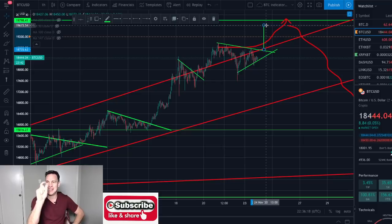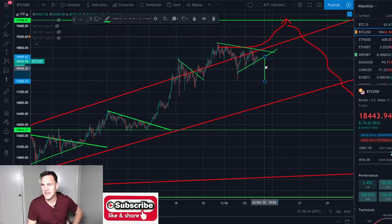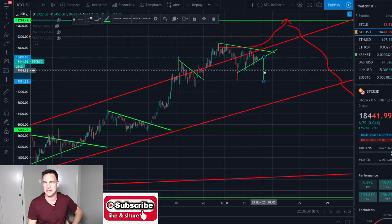19,615 inches from the all-time high. Now, if it goes down, this is the part I do not like. If we break down from, say, here, that will put us below, depending on where it breaks out, almost at this previous low, which I do not like at all. Having said that, a correction in Bitcoin is absolutely inevitable and rather healthy, so I'm not actually worried about it.